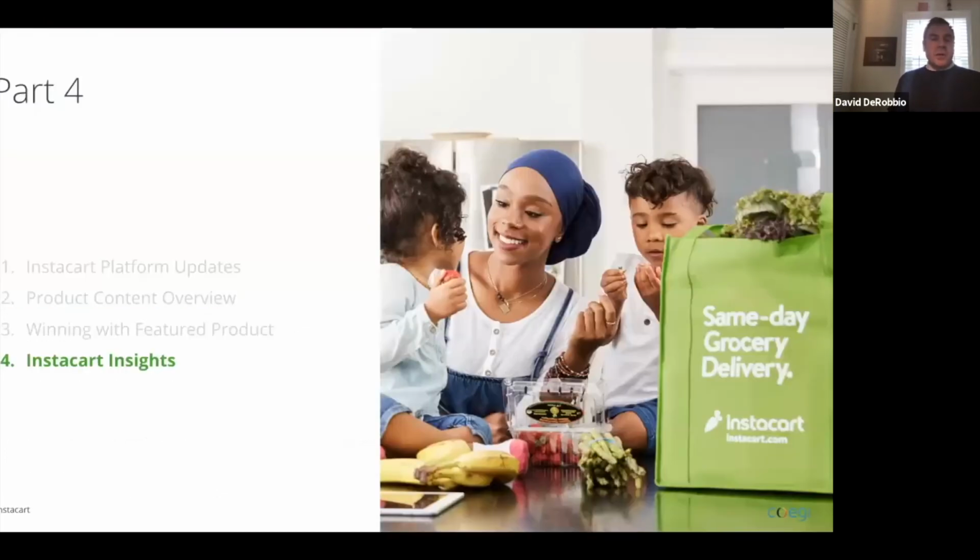So the last section I'm going to go into, I don't know how I'm doing on time. I think I'm okay, or I'm going to go pretty quickly here. Closing in, so go pretty quick if you can.